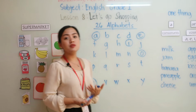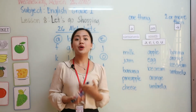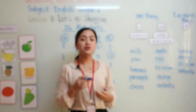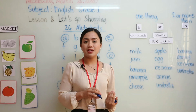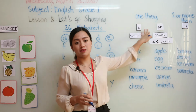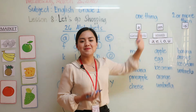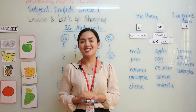Now, we can use the articles a and an if we are going to talk about one thing. So we have to know if the noun starts with a vowel sound or if the noun starts with a consonant sound before we can use these articles. Now, we use a before a noun that starts with a consonant sound.